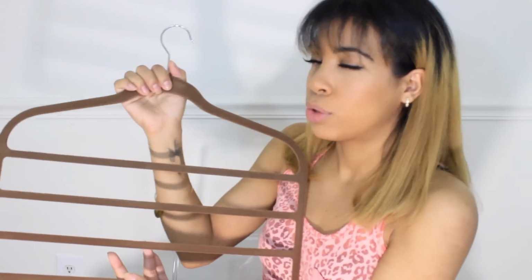Today I'm going to be showing you how I organize my leggings and my scarves and some other things that you can organize. So I went to TJ Maxx and I picked up this hanger right here. This is called a pant hanger, but you can also find these at Walmart or Target too. So TJ Maxx doesn't only sell them.